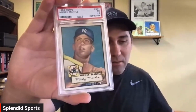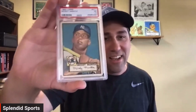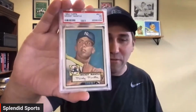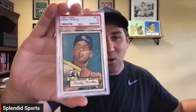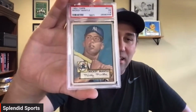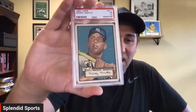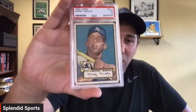There's always 52 Mantles you can buy out there, but if you're going to spend a lot of money on a card like this, at least for me, I wanted it to be one that really fit what I was looking for. I can't obviously afford a high grade. Anything higher than a 1 or maybe a 2 max was my limit. But I was thinking if I could find one that has at least pretty good centering, which is even hard to find on this card. Like I think this one has pretty good centering. That's what I was really looking for.